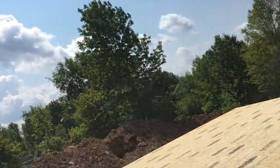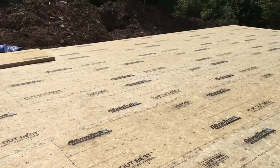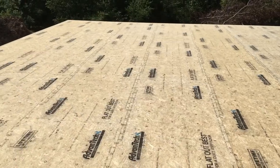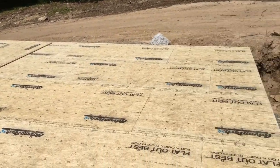Everything went pretty smooth, some small hiccups, but nothing that is gonna be outrageous or translate as the house goes up. But the subfloor's all done. Pretty excited. This was really the goal that I had in mind: get the columns, get the LVLs in, get the subfloor built, get the sheathing on. So not bad.